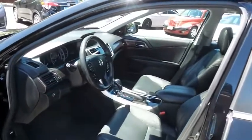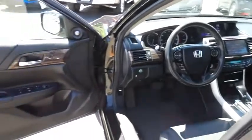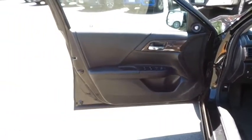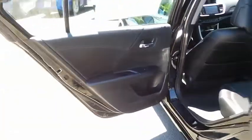The black leather seats are in excellent condition. This Accord's interior is extra clean. This sedan comfortably seats 5 with plenty of rear passenger space.